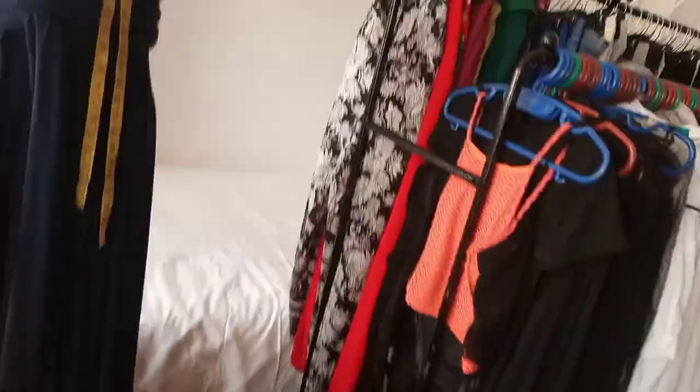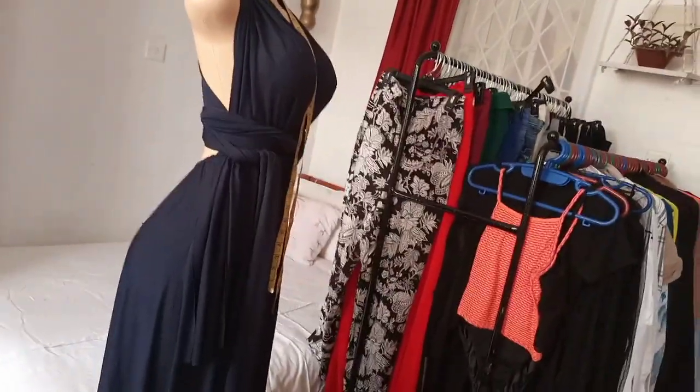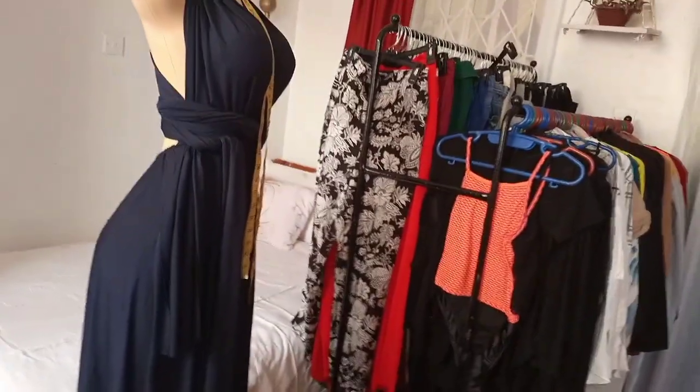So you see my bed is there. Guys, I just changed this light because it wasn't good for my house, and I love lighting, and also when I shoot I need a lot of light in my house. Yeah, so my house is not that big, but I'm living my life. I'm living my life, so I'm happy about that.